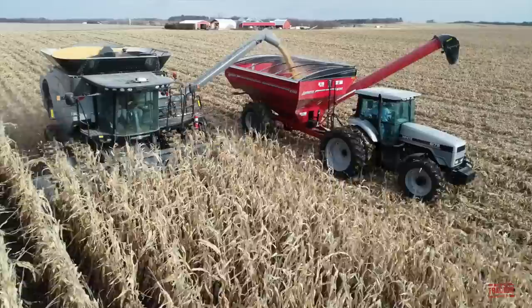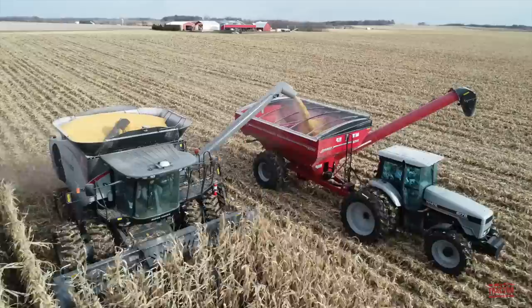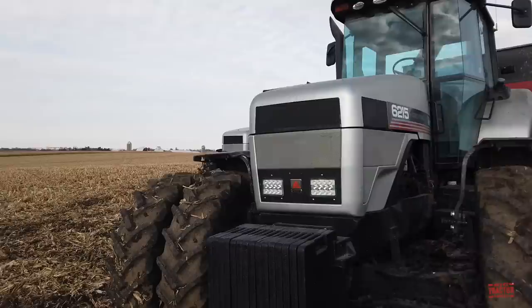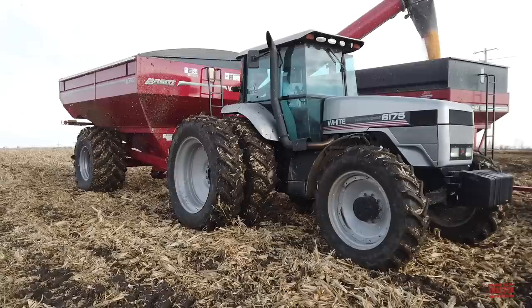Keeping the 322 horsepower Class 6 Gleaner combine rolling through the corn harvest nonstop is the farm's model year 1997 AGCO WHITE 6175 Workhorse tractor, teamed up with a Brent V700 grain cart. Both the 6175 and the 6215 were purchased brand new back in 1997 as a pair. They help haul grain on this farm and complete tillage tasks. It's really neat to see how this farm has kept a silver tradition going with the tractors and updated with the newer Gleaner combine.